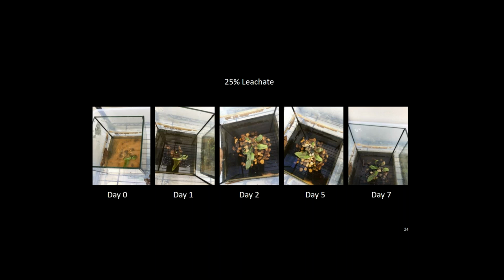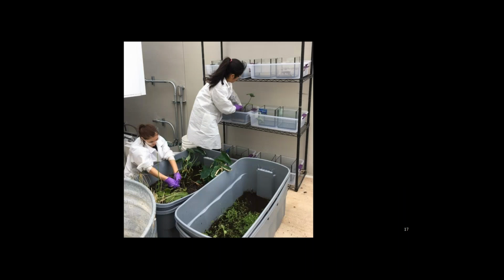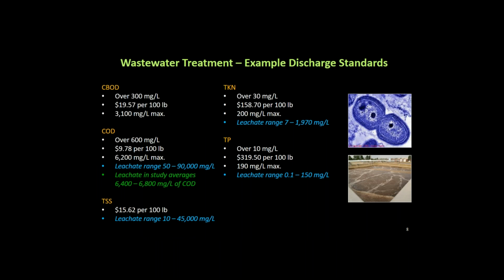One last thing, on one of your slides, you said the TKN or ammonia is 2000, but the slide shows 200 maximum. Typically, I have seen in leachate, ammonia can go up to about 3,500, but I think maybe you meant when you spoke, you said 2,000, but it's here as 200 maximum.